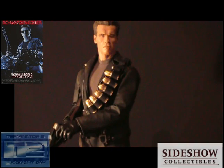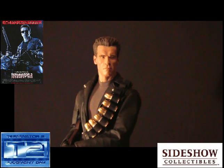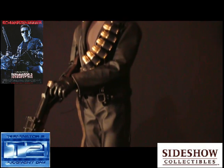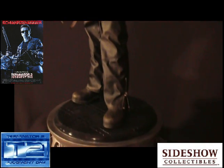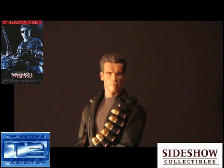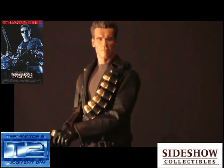Hey, what's up, guys? Well, finally he has arrived, the T-800 premium format from Sideshow Collectibles. Again, I am blown away by Sideshow's work, and they continue to impress me in every piece they release.